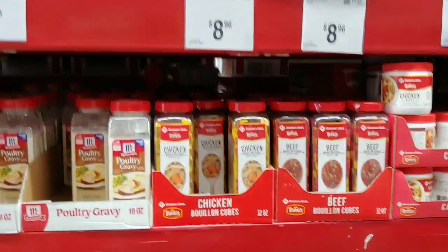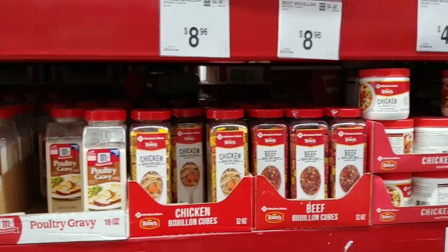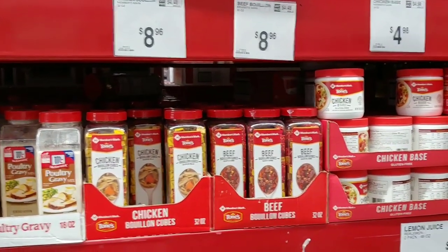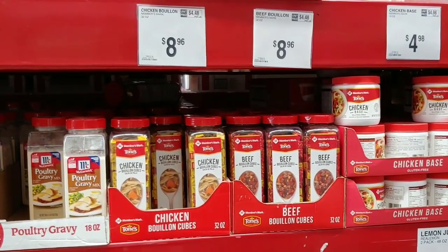All right, folks, and remember, when you're going to buy your bouillon cubes, remember to buy one of each. Last time I was here, I bought two beef, and I didn't mean to buy two beef, because bouillon cubes, when you look at the size of the container, it's going to be a while before you run out of those. But I wanted one of each, so I went and picked one up today.